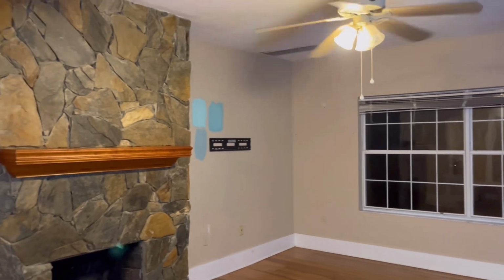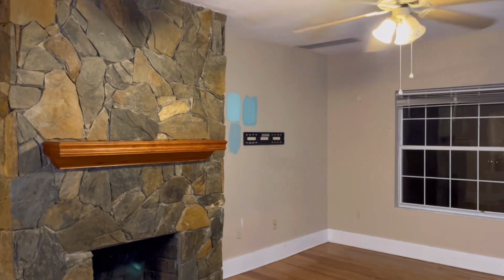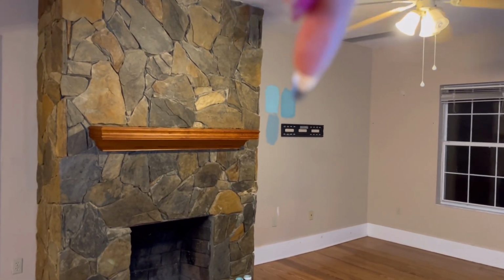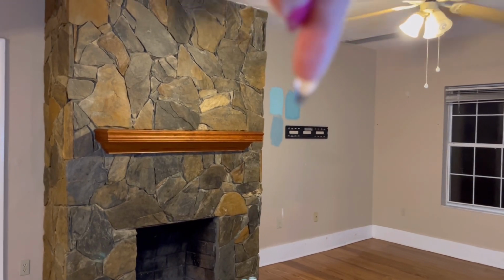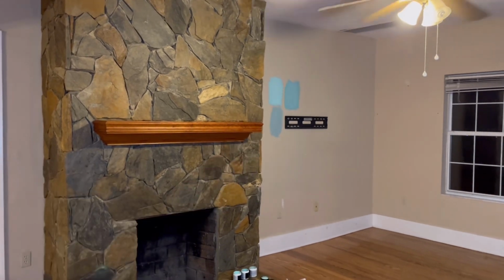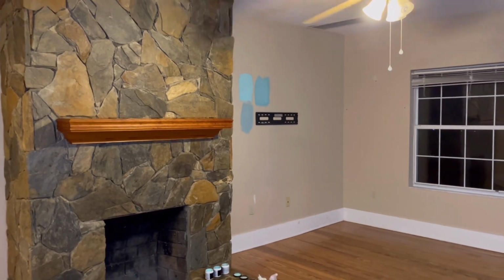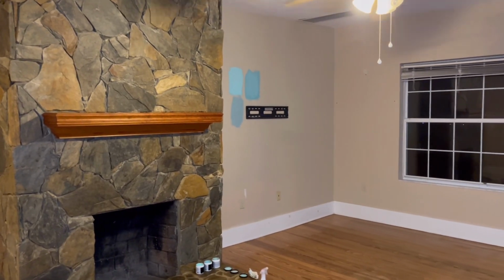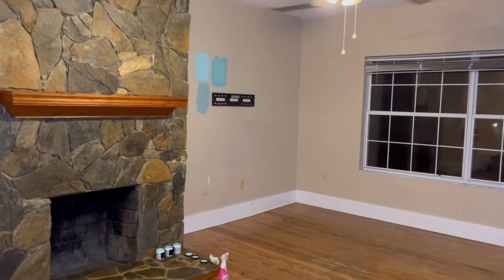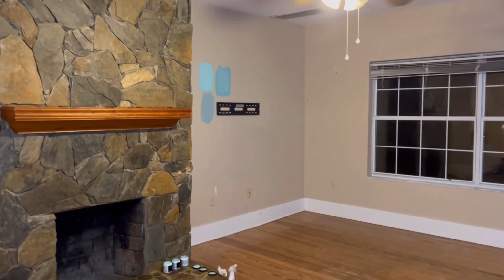Here they are with the fireplace complementing the rock. And yeah, one's too bright, one looks gray. I'm really leaning towards the Undine. But like I said, it's nighttime right now. So I'm going to be curious to see what these look like in the morning with the sunshine. Because then maybe the Spring Stream that looks gray right now will look perfect in the morning. And the Undine might look too bright in the morning with the window. You never know. So I'll be curious to see how these look tomorrow.